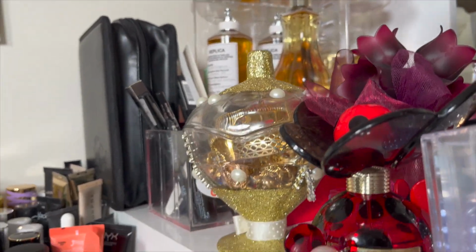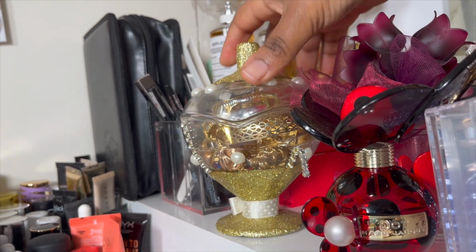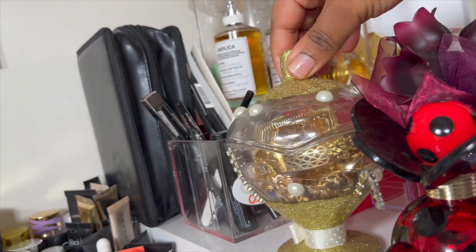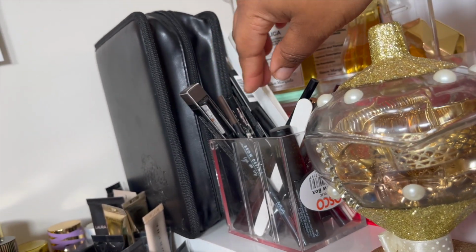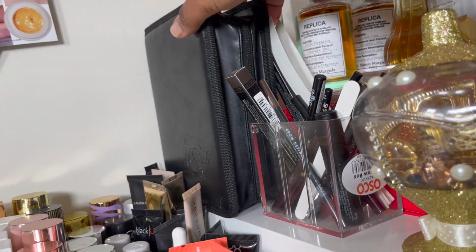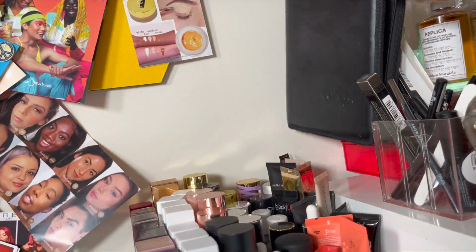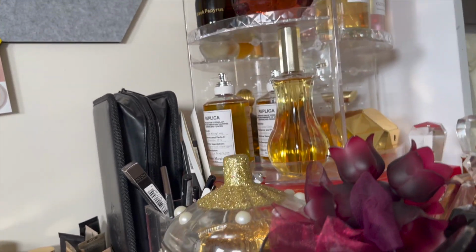Also on top of it, I've got this glass storage thing. My mom made this. I keep my jewelry, the one that I wear on a daily basis, there for easy access. And then these are my brow products. And then this is just a loose bag to carry my lip products. This is the Lippy book. It's empty at the moment, but I just put my lip products there if I'm doing a lot of swatches.